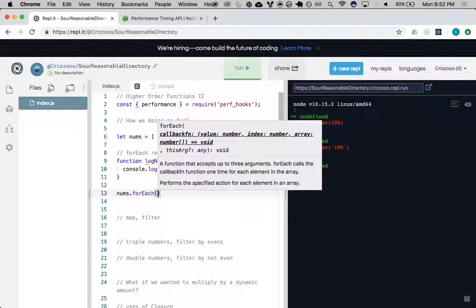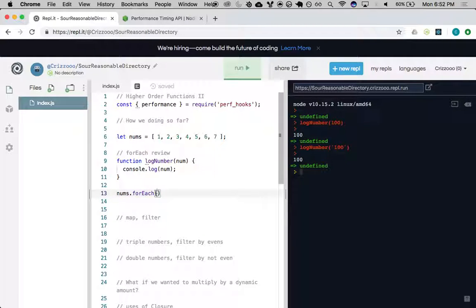Yeah, so it'll take in the current value, it'll take in that value's current index, and it can also take in the array, which 99% of the time we don't care about because we already have it. It's nums. So what we're going to do is, how do I give for each this log number recipe? So not console.log, because in this case I only want to log out this one thing. And console log is going to log out everything that it takes in. So instead we wrote a function that takes one argument and logs it out.